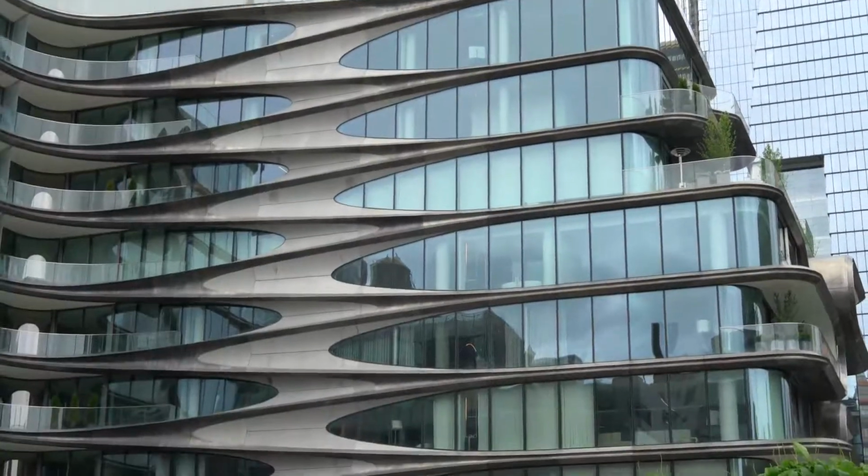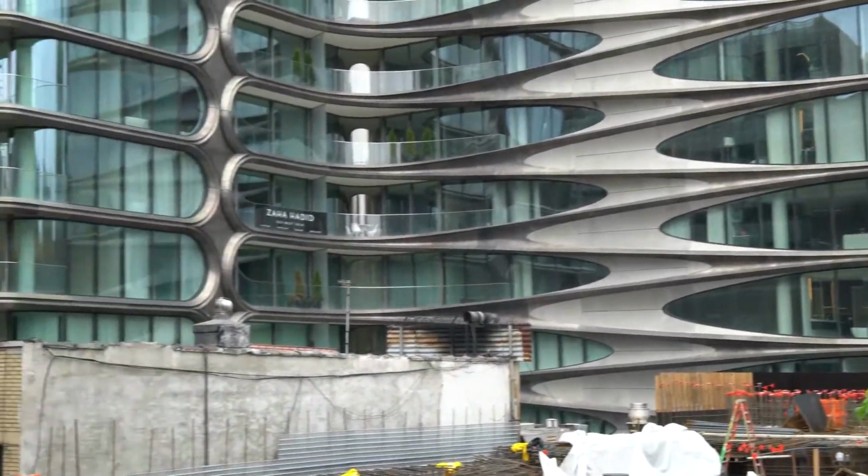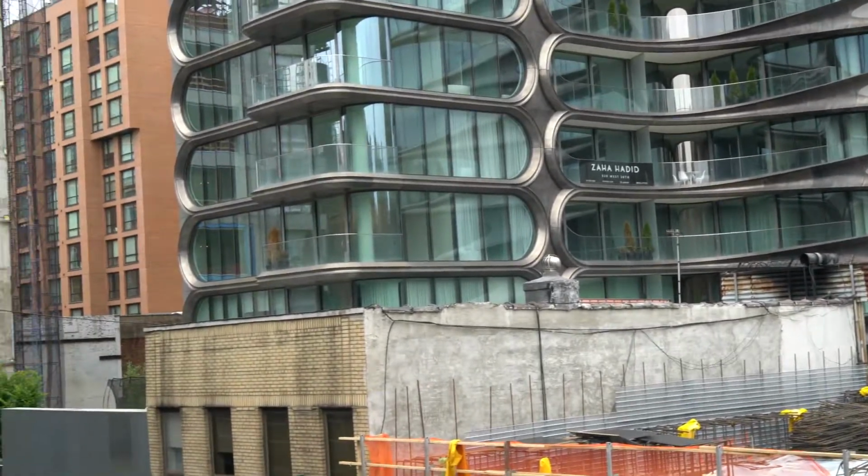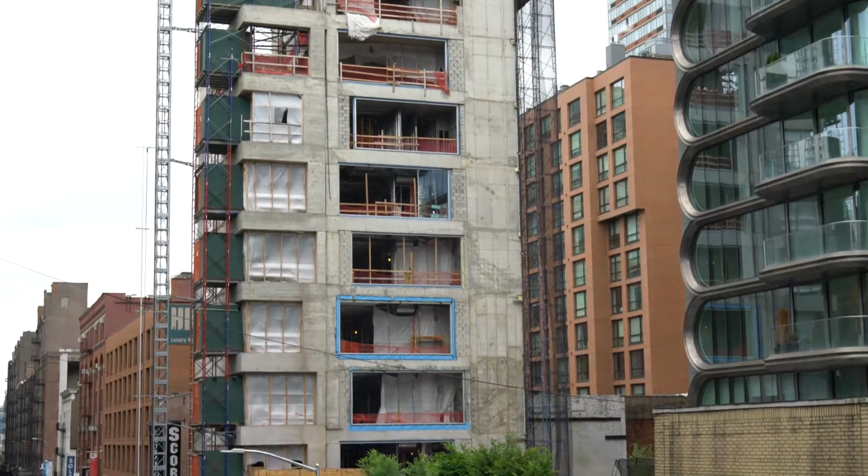Another view of Zaha Hadid's award-winning building, just to give everyone perspective. It's very easy to not have perspective.